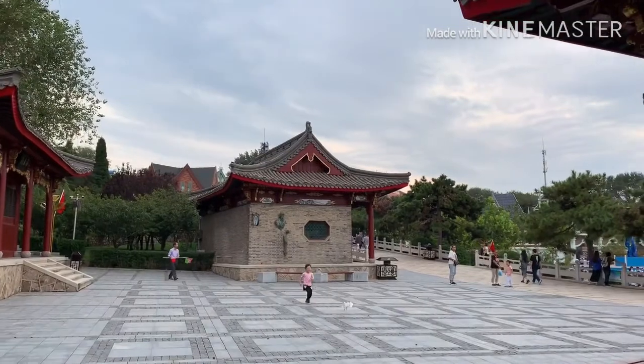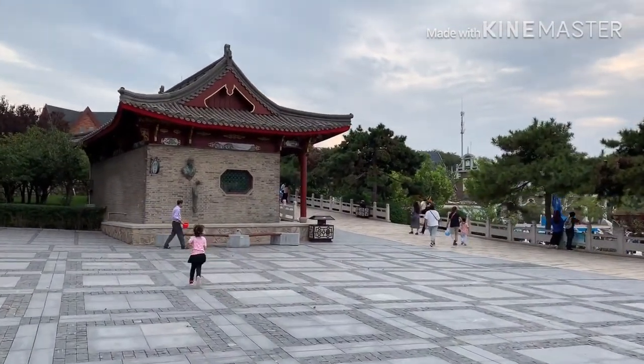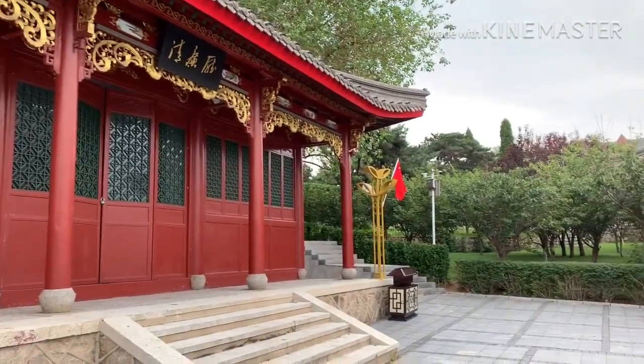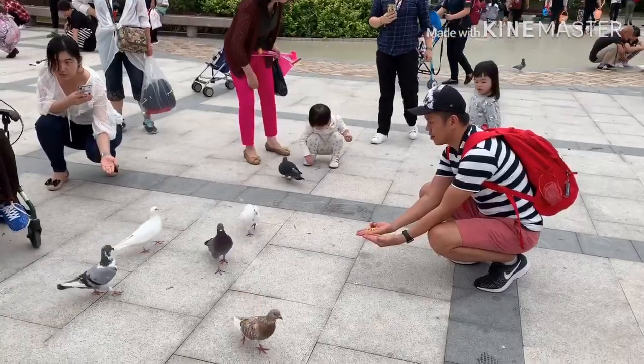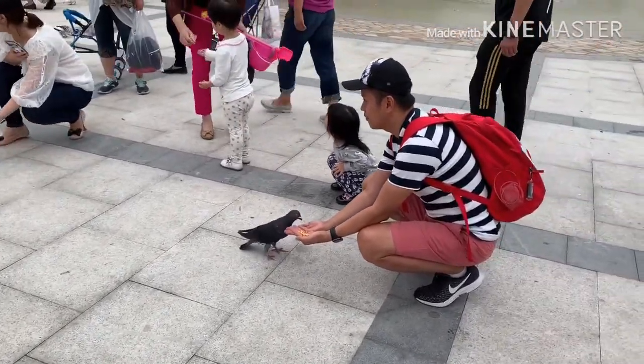After frolicking at the seaside, we reached this beautiful place and we thought it's a cultural park. We saw beautiful Chinese traditional buildings, and the best part of it was when we reached this place where there's a lot of pigeons and we fed them.